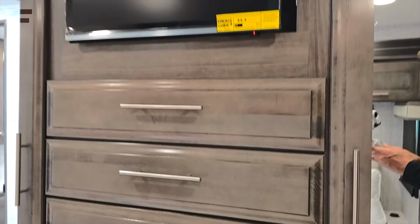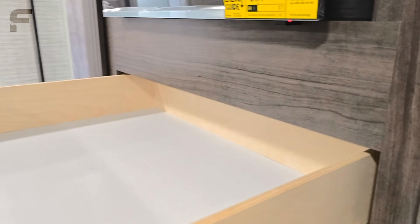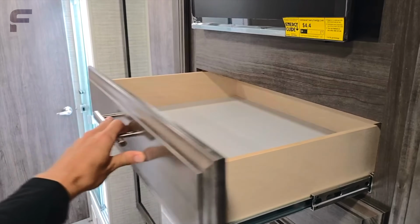And if you haven't RV traveled, I would definitely encourage you to put it on your list of things to accomplish in life, because it is so worth it. It is so much fun.